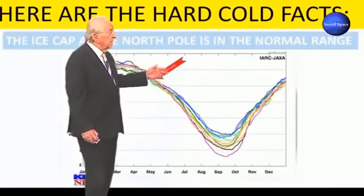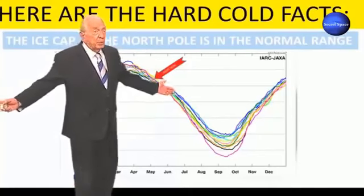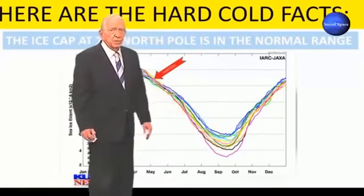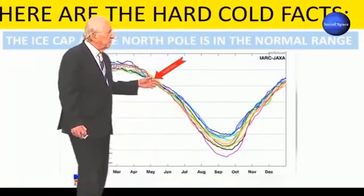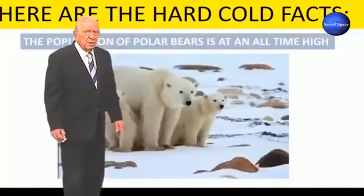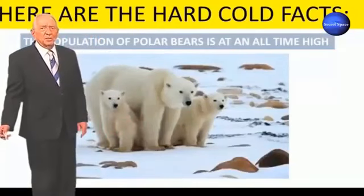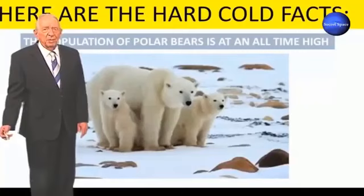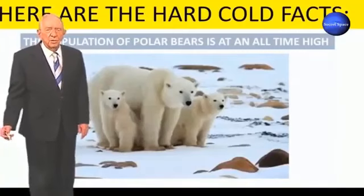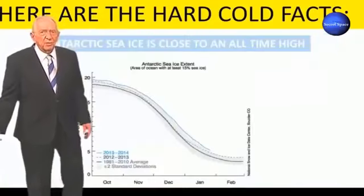Now you hear about the ice melting at the North Pole. What ice melted at the North Pole? Well, it got pretty low in 2007, but this is the last bunch of years since we've had satellite observation. We've had it for about 35 years. And here's where the ice is now, and it's no big deal. And those polar bears, there are more polar bears living today than have been alive any time since we've been counting them. And they are living all around the North Pole in 19 populations. They're doing just fine. That's a hard, cold fact.